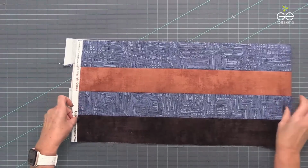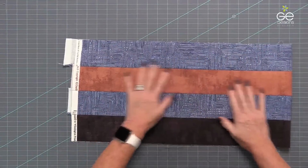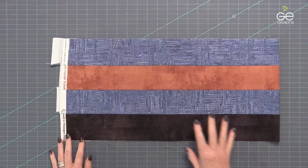So I like to fold my strip set in half, making sure it's nice and aligned. Always too, when you are making strip sets, you can always test before you start sewing a lot of them.